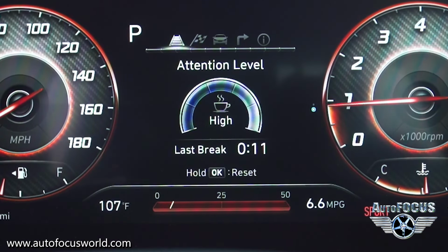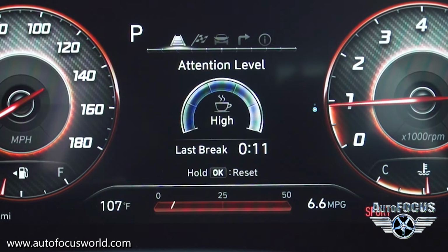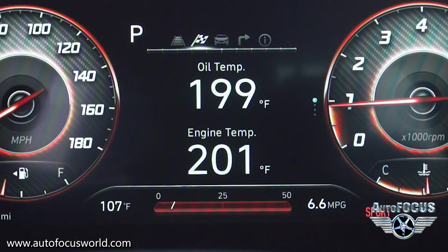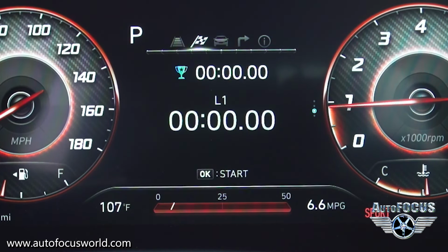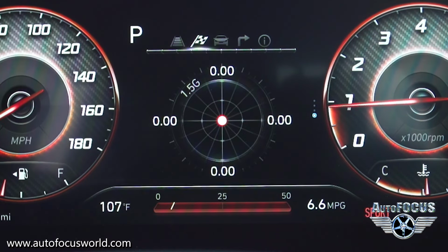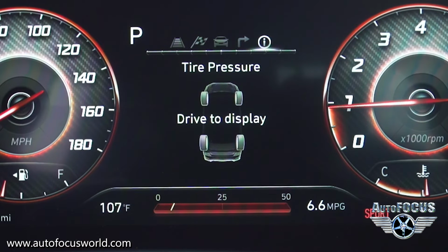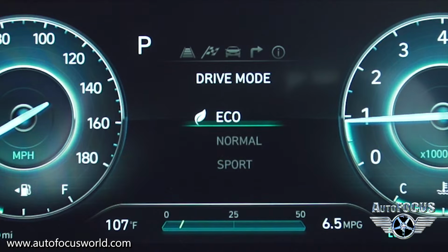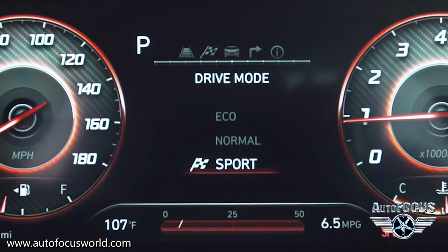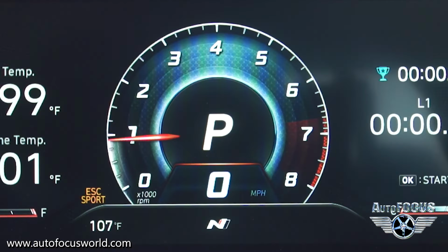Charge your phone there. And here's where you get your readout. I like the look of this. It just screams performance. There, all your readouts. Navigation, and there's some information about your car, like your tire pressure. There's the drive mode for eco. Normal. Look at the light flashes for sport. Like that. And that is real cool.